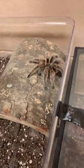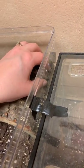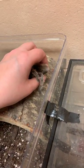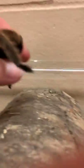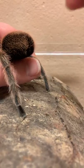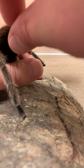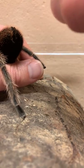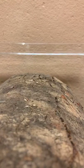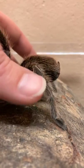Okay, so this is Peggy. And Peggy will let me actually pull out her web from her spinneret. So I'm going to pick her up here. And I'm going to set this up like this. And okay, so here you see there's her spinnerets right here. And if I just pinch here gently. Oh, Peggy. Oh, Peggy says, not today. She's like, nope, not today.